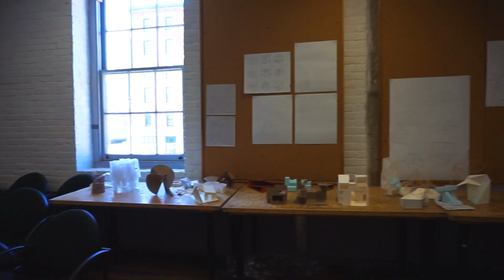So my class today that I TA for is all pinned up. Look at that. They're so good. Actually, they're in the other room at the moment, but they have their final crit today for this first project. It's looking good. I like all their process models and stuff.